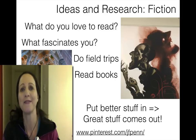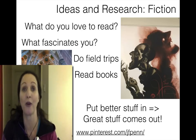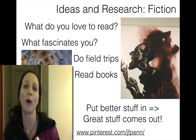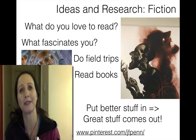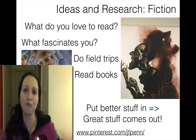All right, so in terms of ideas and research for fiction, this is, I think, quite different. Quite different in a number of ways. So first of all, I do think that it's about what you read. So I've included a sort of dark picture there of Jekyll and Hyde from the British Library recently, an exhibition about Gothic literature. And I read pretty dark books. I also read action adventure. Stephen King is my favourite author. So I really think that first of all, what you want to write fiction-wise will come out of the milieu of what you're reading. So often, I think, you write what you love to read. So that's a kind of broad aspect.